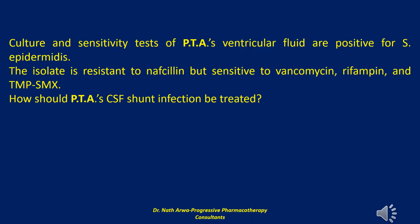The presence of an externalized device permits sequential sampling of ventricular fluid and also provides a convenient way to administer antibiotic intraventricularly. See the following discussion entitled Intraventricular Dosing of Vancomycin.